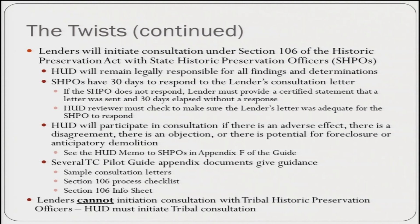HUD will begin to participate in this consultation if there is an adverse effect determination, there's disagreement between the SHPO and the lender, there's an objection, or there is potential for foreclosure or anticipatory demolition. And there is an example of the letter that we sent to the SHPOs in the appendix of the guide if you want to see this language. And if you have any questions about what any of these things mean, feel free to ask. We have also included several appendix documents to give guidance on the 106 consultation process in case you have questions, including sample consultation letters, which I referenced earlier, a Section 106 process checklist and Section 106 info sheet.